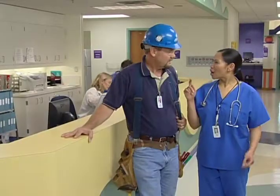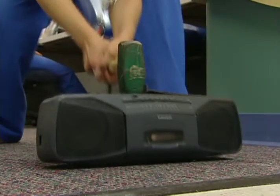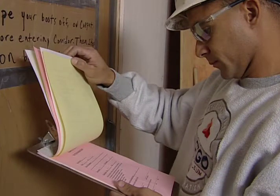So there you have it, a quick introduction to the things you need to do in order to do construction in my hospital. Ready for a quick review? Dress appropriately for the job. And don't let me catch you with a radio. Wear your badge whenever you're in the building. Don't park in patient parking areas. Make sure you have a hospital permit for the work that you are doing.